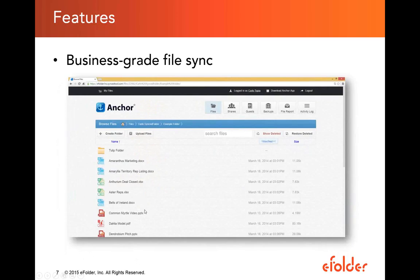And then all of the content is accessible from the web. So everything gets synced to the eFolder cloud. And then a licensed user with their username and password can go to a web browser anywhere in the world and access their content and be productive on the go.